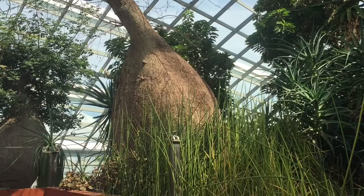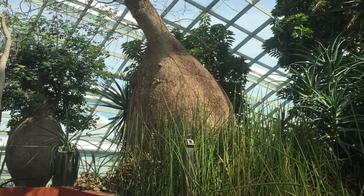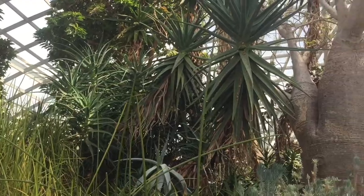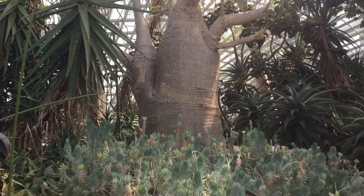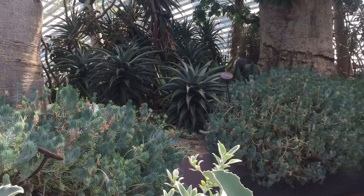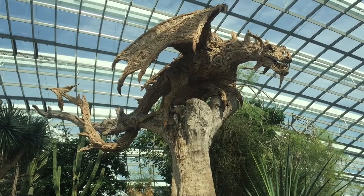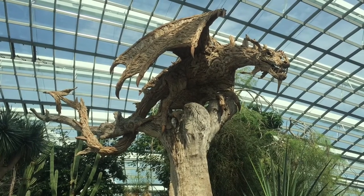This is always a favourite part of the dome for me, the African zone. And I love these baobab trees and their huge trunks there. I love those. And look at this. Look at that trunk. Love that. And then this is lots of succulents you get in this area as well. It's scary, this one, the dragon all made of wood, looking over everybody from his treetop there.